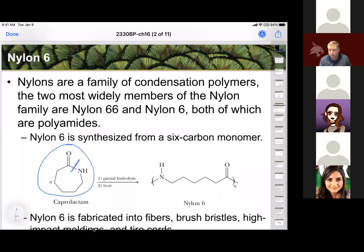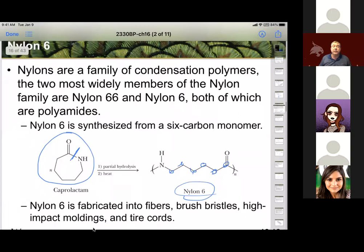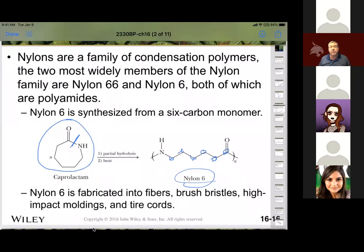Now notice we have 1, 2, 3, 4, 5, 6 carbons between the carbonyl and the nitrogen, and therefore it's nylon 6. Okay, and this has some of the same properties that the other nylon has, it's just made from a different monomer.